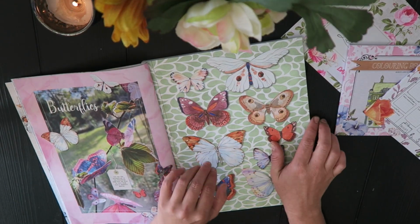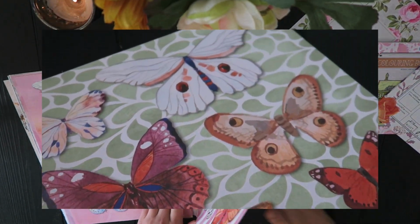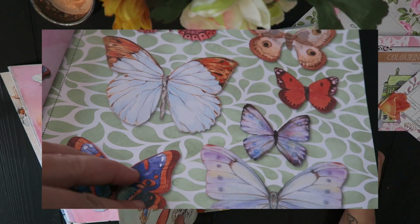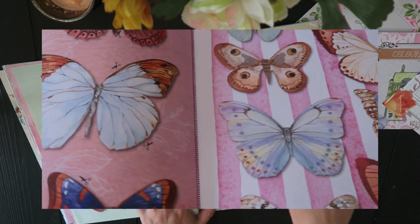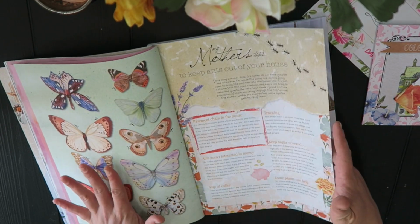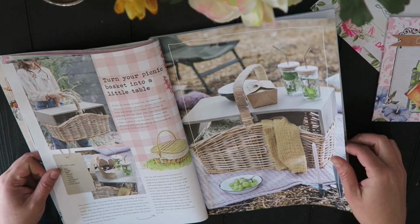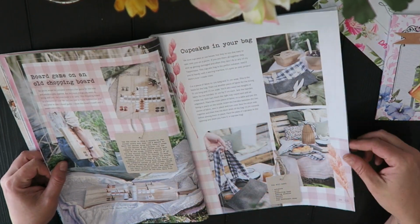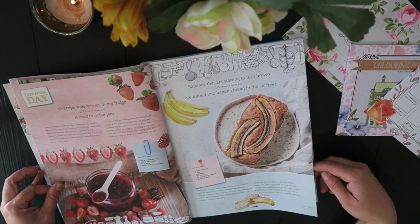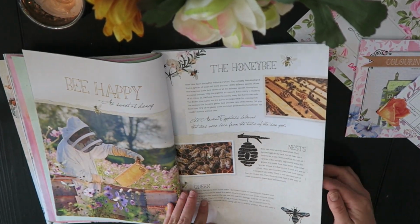Oh my gosh. This is beautiful. Oh my gosh. Oh, that's so cool. Last month, they had like a butterfly poster. Maybe the month before, I can't remember, but it was so cool. I love this. It's just so cute. Little picnic. Strawberries, banana bread, and bees, honeybees.